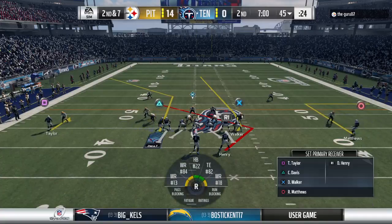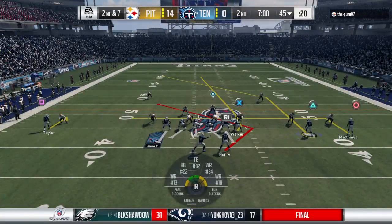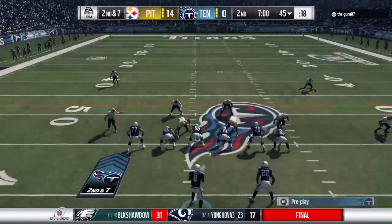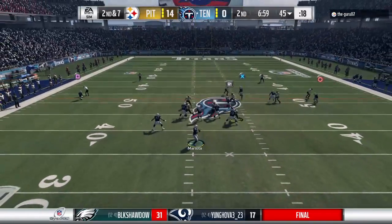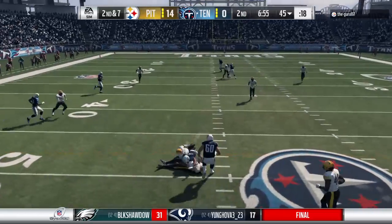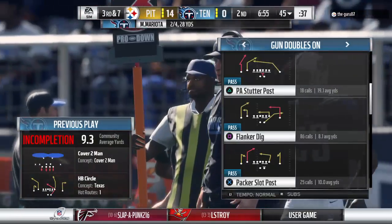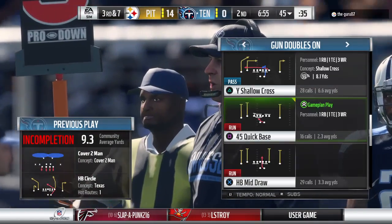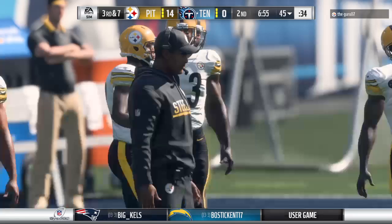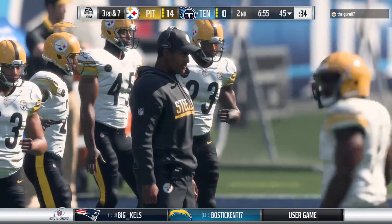Slot man moves right. Now a second down throw for Mariota. And a hit jarred it loose. It's incomplete. This defense not going to make it easy for you. They're a physical group, and we just saw it there on that play. It came in, made the contact, just as he's trying to haul it in.